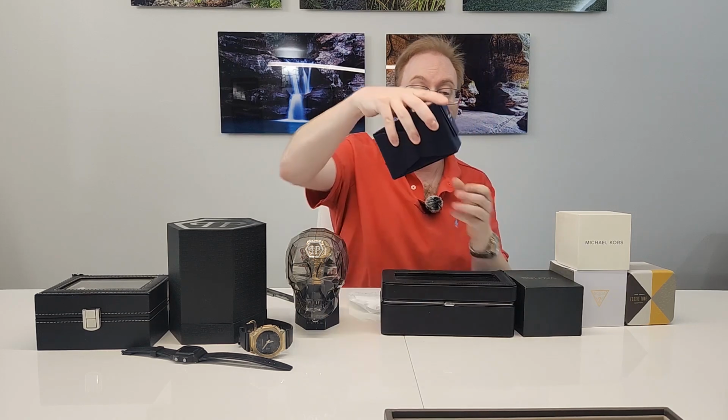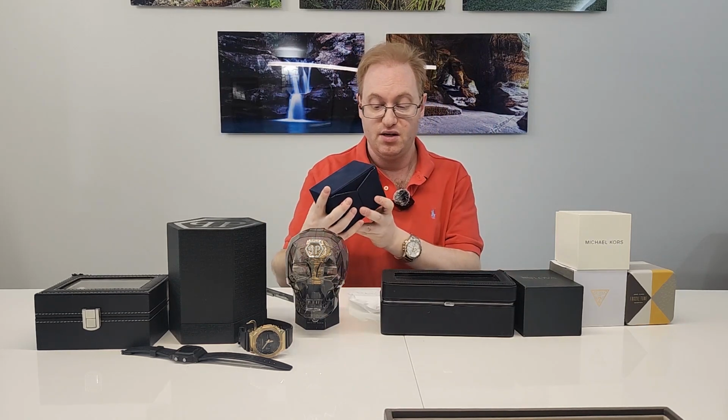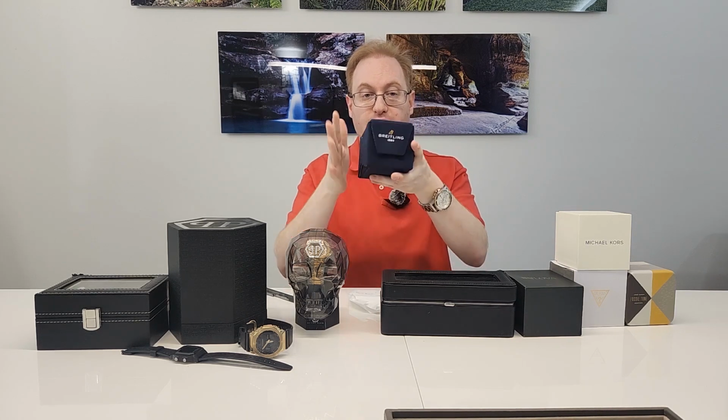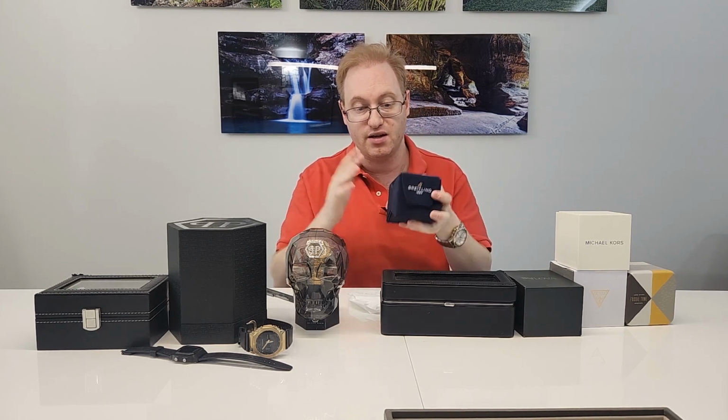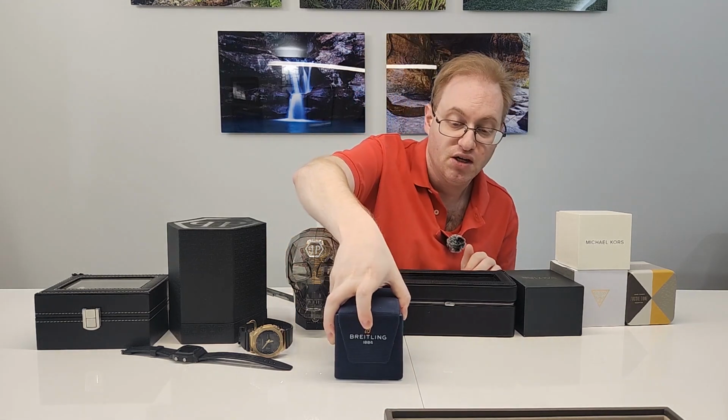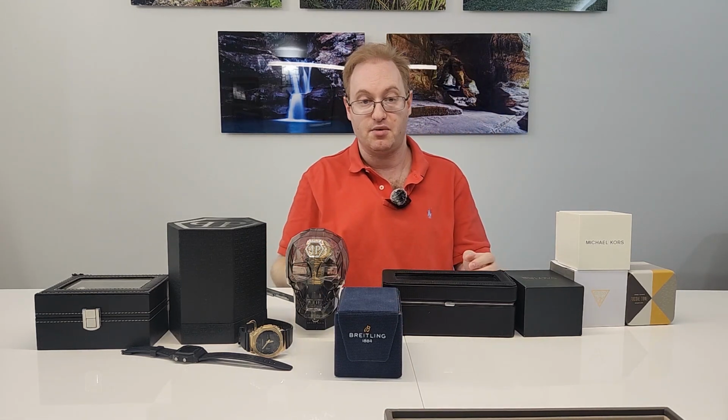The second watch, which I went over in my very first video, is the Breitling 40 millimeter. This is the GMT Chronomat. This is my absolute treasure, my favorite watch out of everything, but this is my next in line. So these two are my top watches, and I'm going to do an in-depth review of them now for you.